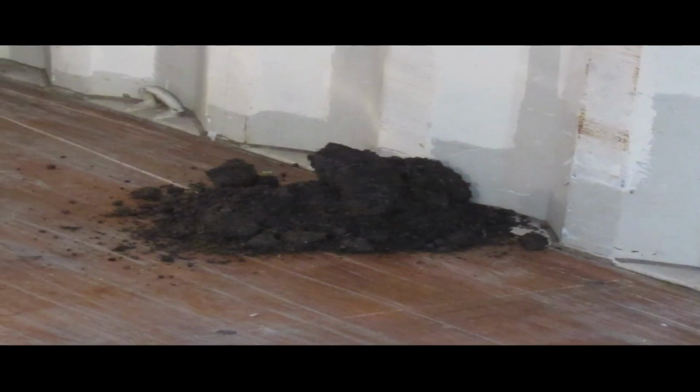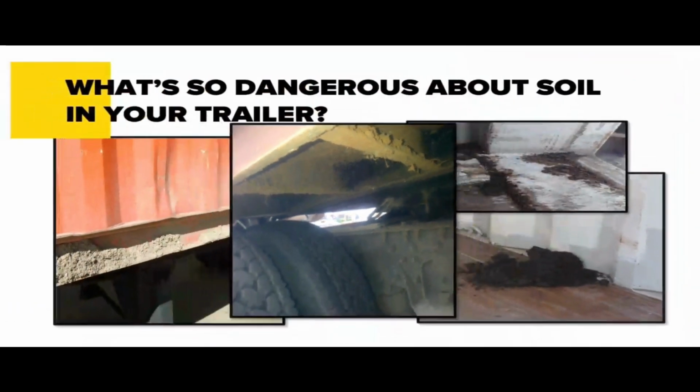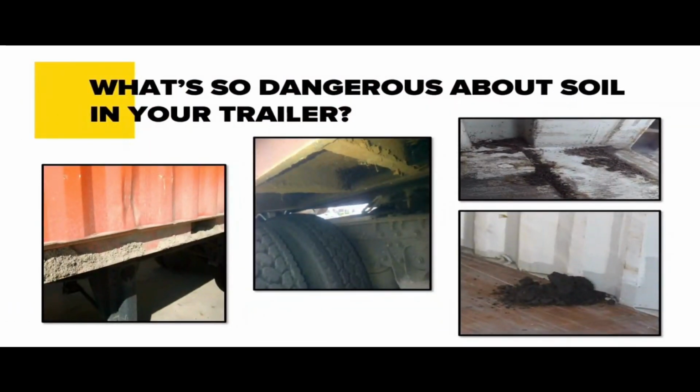This soil can harbor foreign animal diseases, invasive insects, and weed seeds. Microscopic worms may be present in the soil. These organisms can do great harm to a new environment, and they can be exceedingly difficult to eradicate. Soil isn't the only concern.